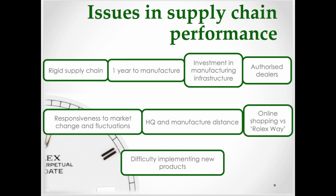Investment in manufacturing infrastructure means that they are not able to adapt their products easily. An example being changing the type of steel used in their products meant having to change all the machinery, coming at a high cost and negative impact to productivity. This would have been easier to change if they had outsourced the process rather than do it in-house.